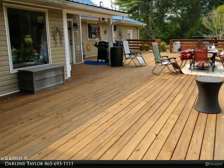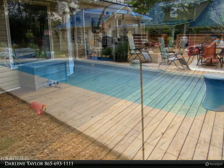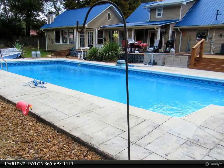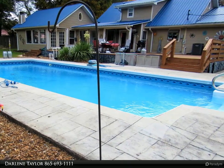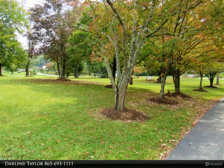Beautiful tree-lined paved driveway. This home has lots of updates including a new roof, new vinyl windows, 2 new HVACs, new deck, new tankless hot water heater, new city sewer line.